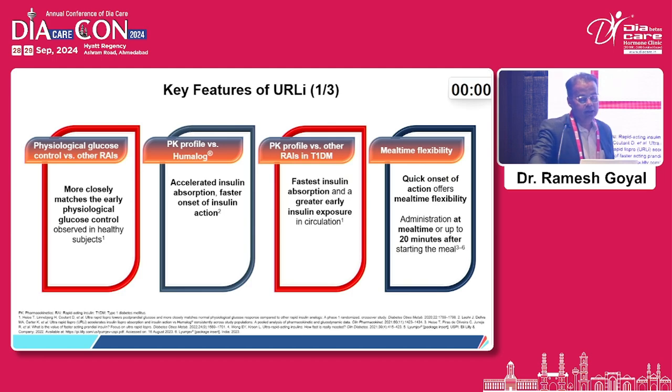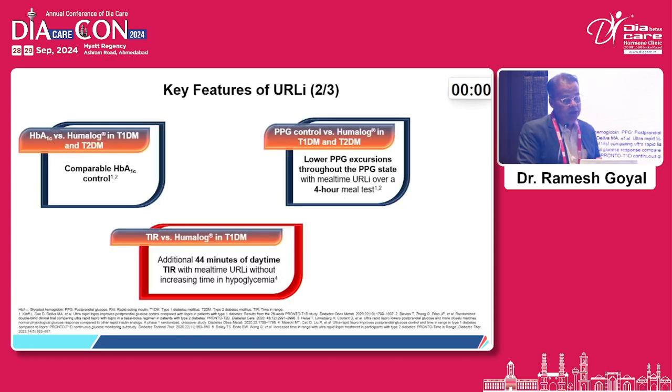So key features of ultra-rapid lispro are physiological glucose control versus other rapid acting insulins. PK profile versus lispro alone, that is accelerated insulin absorption, faster onset of action. PK profile versus other rapid acting insulins, fastest absorption, and greater early insulin exposure in circulation. Mealtime flexibility, quick onset of action offers more mealtime flexibility. And HbA1c versus lispro in type 1 and type 2, comparable control. Postprandial control versus lispro in type 1 and type 2, lower postprandial glucose excursions throughout the postprandial glucose state, not only the 2 hours post glucose, but right from onset of meal to 4 hours after meal, the control was better. Time in range versus lispro in type 1, additional 44 minutes of daytime time in range with mealtime ultra rapid lispro without increasing the time in hypoglycemia.